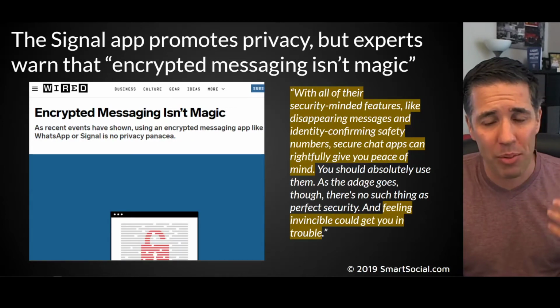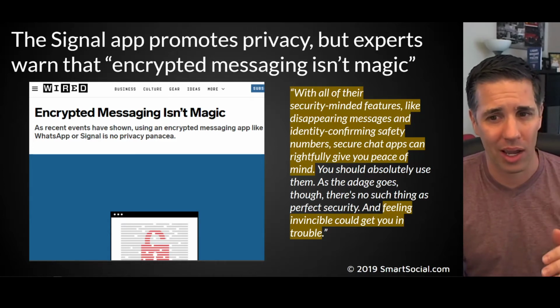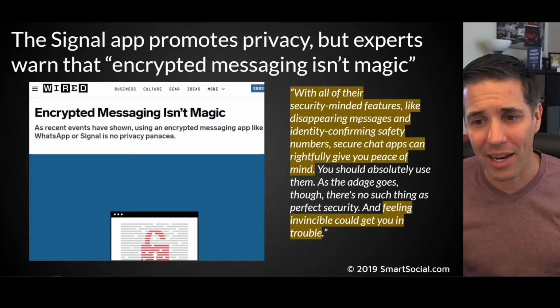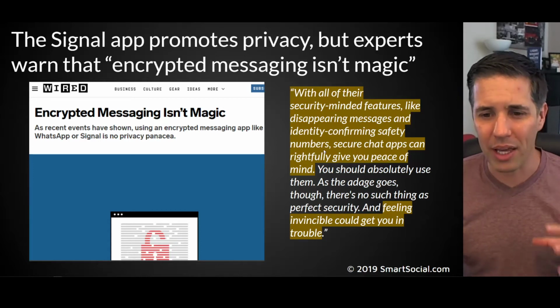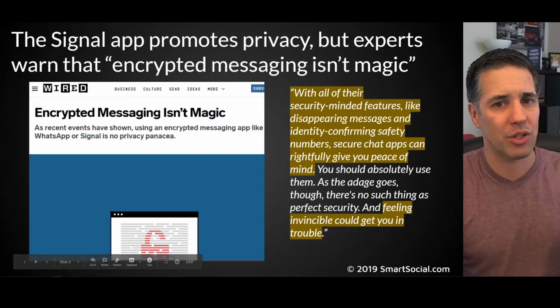The Signal app promotes privacy, but experts warn that encrypted messaging is not magic and it's not always working. With all of their security-minded features, says Wired, like disappearing messages and identity-confirming safety numbers, secure chat apps can rightfully give you peace of mind. But they also want you to remember that feeling invincible could get you into trouble.